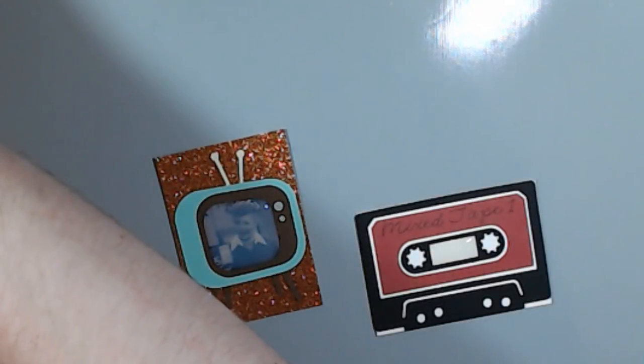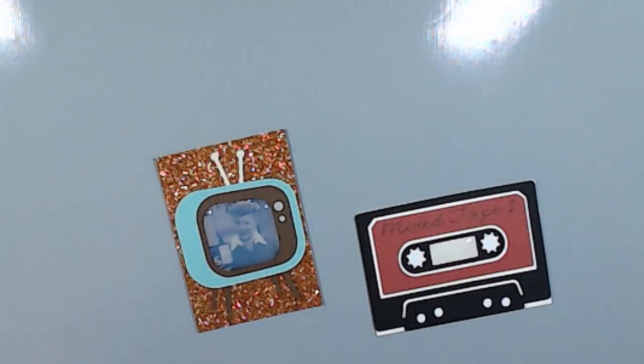I love these. I think these came out great. All right, there we go. Two ATCs ready to go.